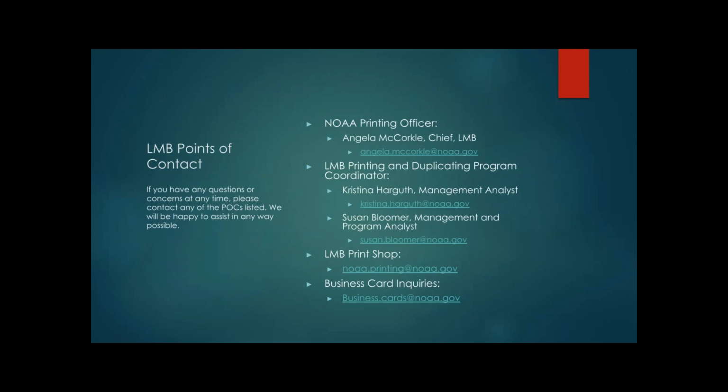I am the LMB printing and duplicating program coordinator, Kristina Harguth, and that's my email address up there. And then my backup is Susan Bloomer. Many of you are familiar with her. She led the program for years, and then we've recently flip-flopped on roles there. And then the LMB print shop email is listed on the slide, as well as the business card email.